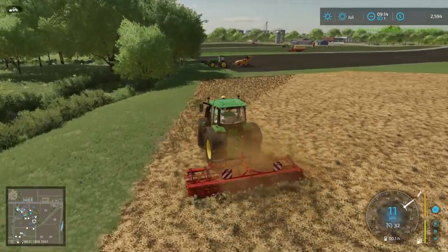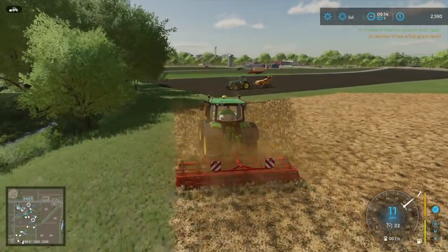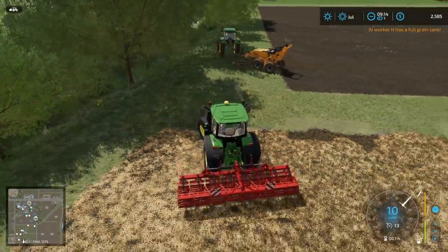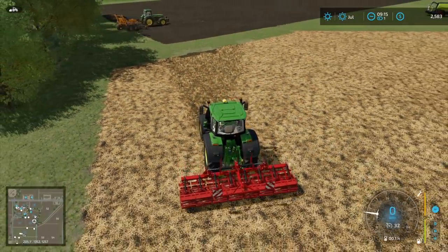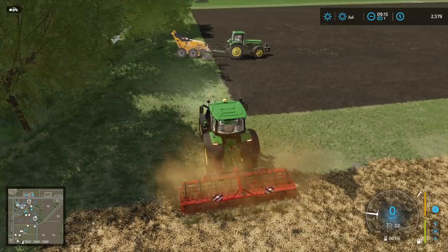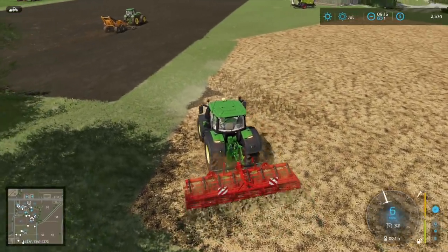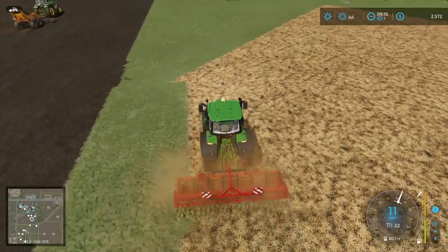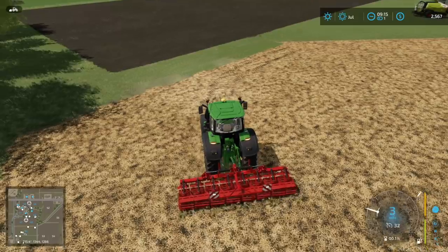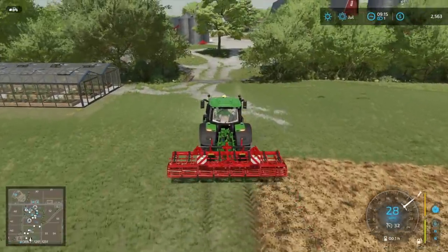Oh man, that's like tearing up the grass. Oh. I do not want. See how it's tearing up the grass on the side of the field there? Ouch. We got the full grain tank on our combine there, so I think we got just a little bit more mulching to do. Right there. Okay. That field is mulched. So let's move on to the small one here.